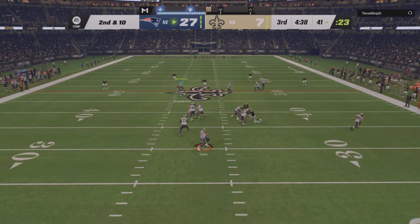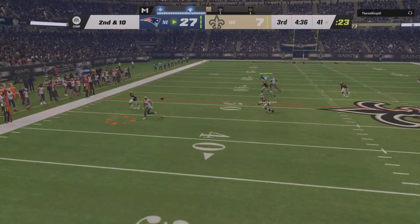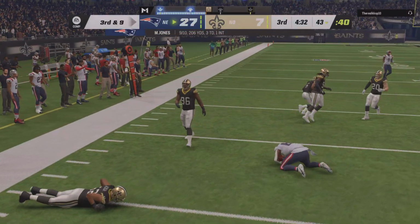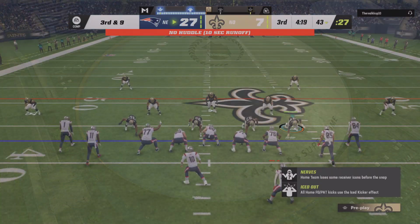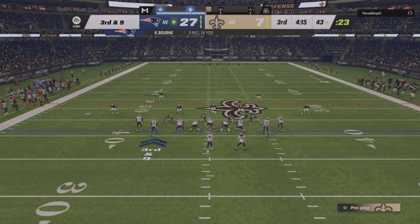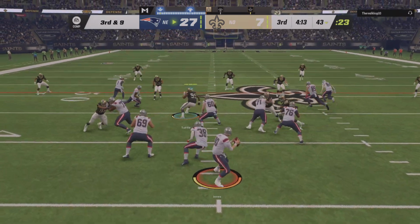Looking to throw on second down. Jones. This one to Bourne out on the left side. And he's able to break out of one tackle, but then quickly brought down. They'll come to the line here needing 9 yards to pick up the first.